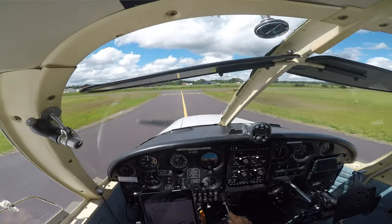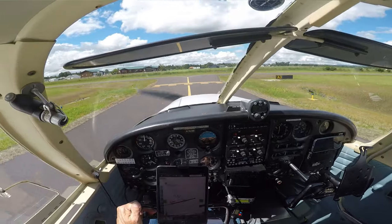Traffic, Cherokee 28 Romeo is clear of the runway.